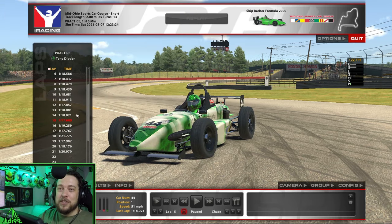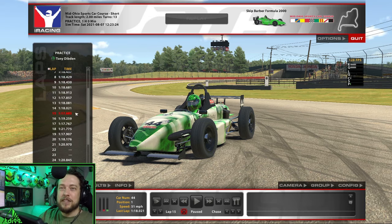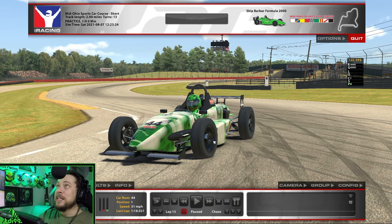The lap I'm going to show you today is lap 15. We did 37 laps in total, which is a fair amount, and it's a 117.683. Not bad in these temperatures, I do say so myself.